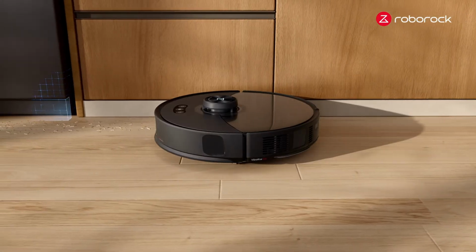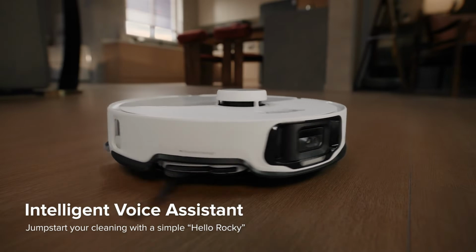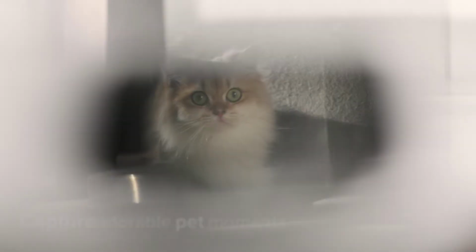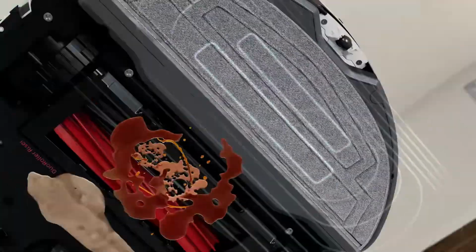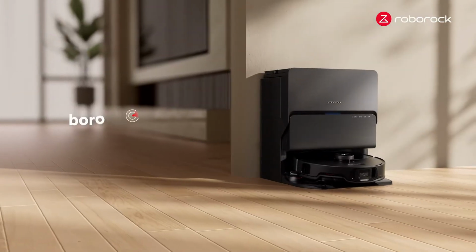However, one potential drawback is its reliance on Wi-Fi for certain features like voice commands. While it's incredibly smart and efficient, this could be inconvenient if your Wi-Fi connection is unstable. In conclusion, the Roborock S8 MaxV is more than just a cleaning tool. It's a smart home companion that simplifies your life. With powerful suction, intelligent navigation, and innovative features like pet monitoring, it's an investment in both cleanliness and convenience that's hard to beat.